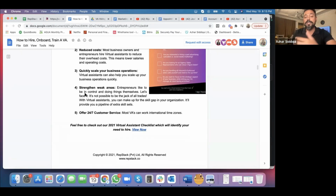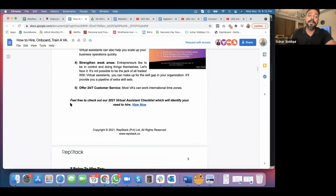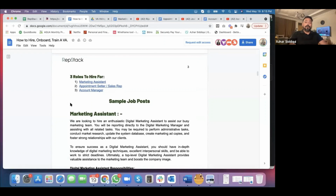Those are some of the advantages. And then, 24/7 customer service might be a little bit off there. Some people do that, depending on the type of agencies they're operating. They have weekend operations as well. So with a virtual assistant, you can definitely take care of that as well. All right, so the three key roles that you need to hire for.